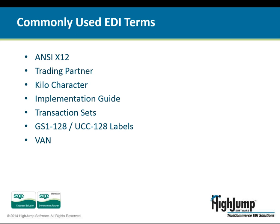ANSI X12 is the North American standard for EDI. Trading partners we've sort of discussed. In this, we're talking about them as a customer, but they could actually be internal partners of the same company, different divisions. It's any two parties sending data back and forth. A kilocharacter is really just a measure of a unit of data. And an implementation guide is something we don't want you to have to worry about. That's telling you how you have to set up the EDI relationship. And the transaction set, those are the numbers that correspond with the purchase order and the invoice that I discussed.